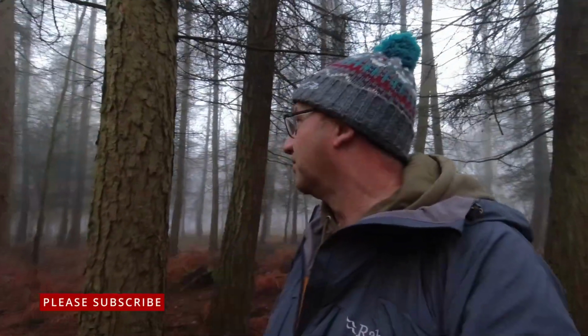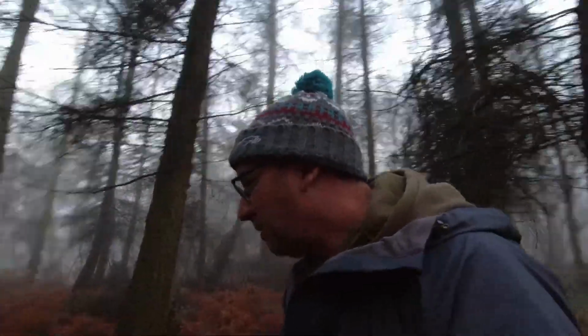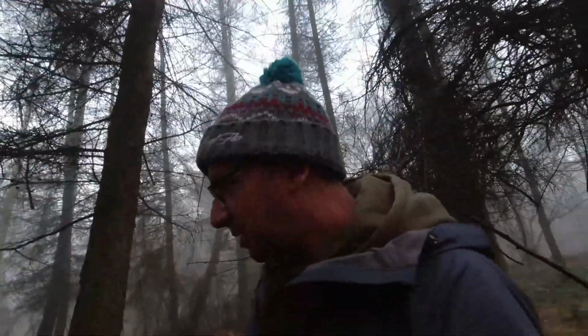As you can see, I'm in the woodlands in the fog, and I've walked 5 minutes in the woodland and I've found an absolute beauty of a shot. And I've already took the image and I think it's an absolute beauty. Fingers crossed, as we all do. So this is the image we've got.